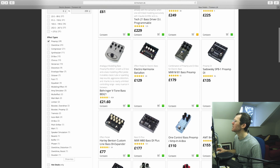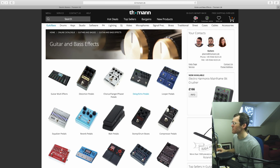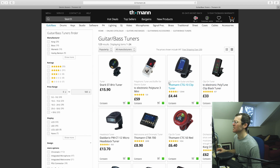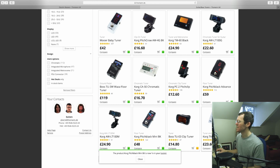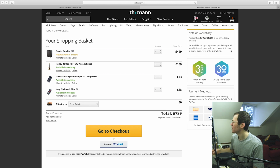It looks too long. We've got to go for a tuner first. If we can find out what budget we've got left after a tuner, that would be ideal. We don't want any of these clip-on ones. We want one on the floor. I didn't know they did this. I was looking for the Pitch Black, but the Mini, that is the one. Looking at our budget, £1,000 minus £789 is £211.